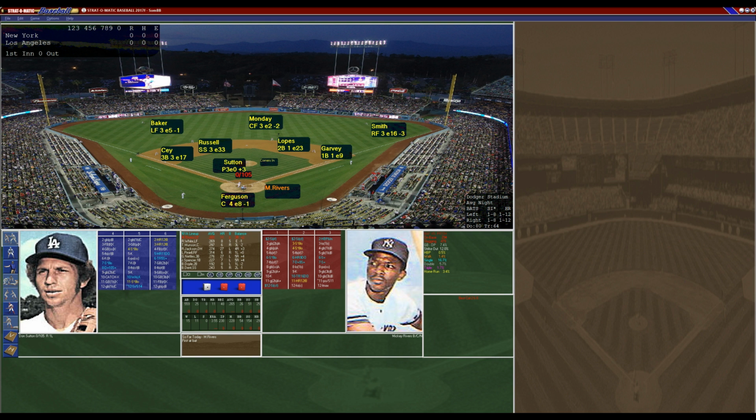So, all right, Game 6 of the 1978 World Series, using Strat-O-Matic Baseball here. Don Sutton on the hill. He'll have a defense of Baker, Monday, and Smith, all average range, with all three having above-average arms, with Smith having the best arm in right. Cey, Russell, Lopes, and Garvey in the infield. Cey and Russell average range. Lopes and Garvey excellent range on the right side of the infield.